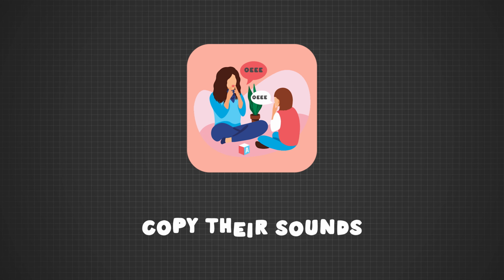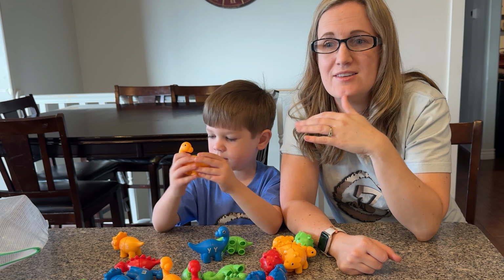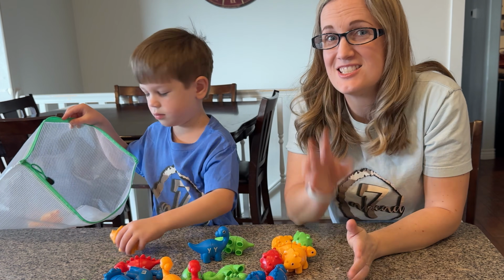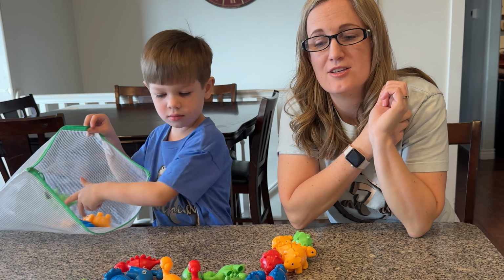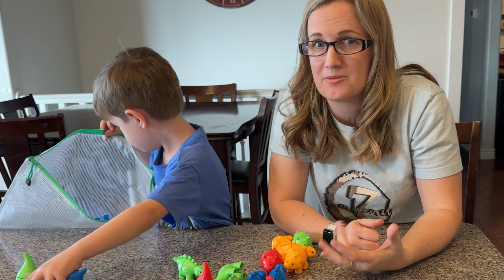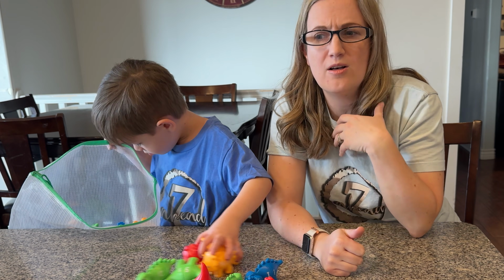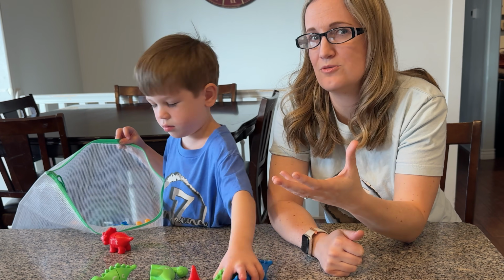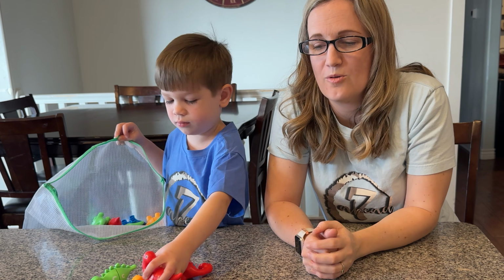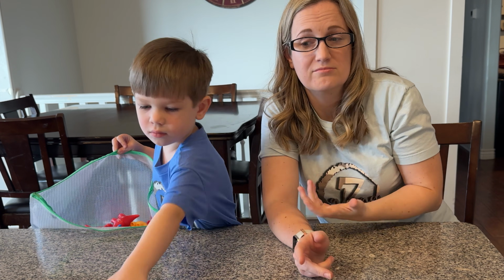Another tip is copying. So when Simon would say something, even if it's not a word, even if it's just babbling, I would copy the sound that he's babbling. This teaches him two different things. It teaches him to go back and forth, which is an important skill in a conversation, when you're asking questions. You're used to expecting a response from someone. That's the purpose of my communication, to have you respond, whether it's a conversation or answering a question. So that really helps when they hear you say something right after they say something.